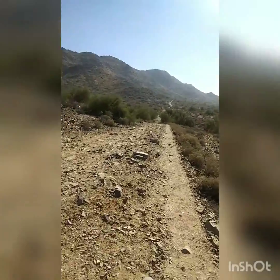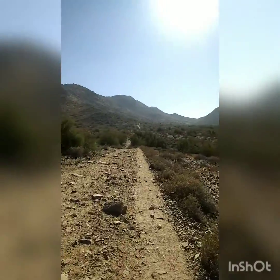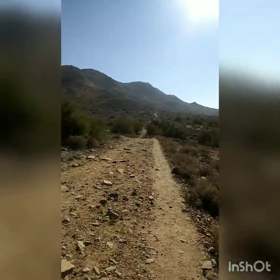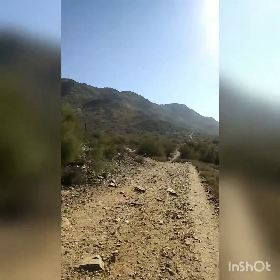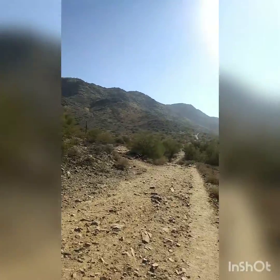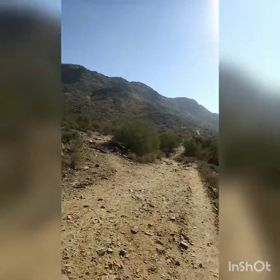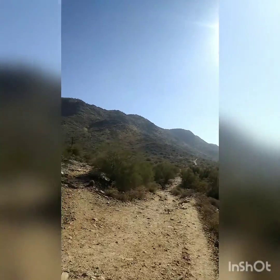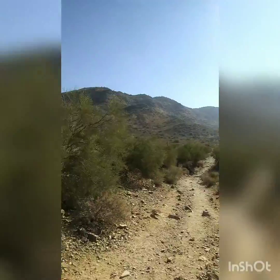Here we are, hiking along the trail. I can see it goes pretty far. But this is the fairly easy part here. It's not until we start climbing that it's going to get a bit hard. But like I said, we're at the 40th Street Trailhead, and the name of it is Two Bit Peak. I got it now, Two Bit Peak. And again, we're in Scottsdale, Arizona.